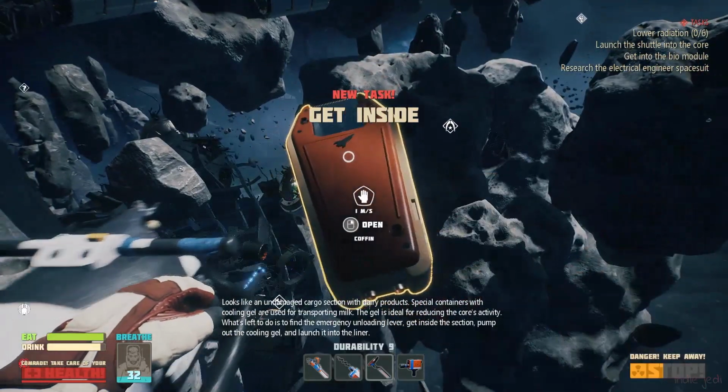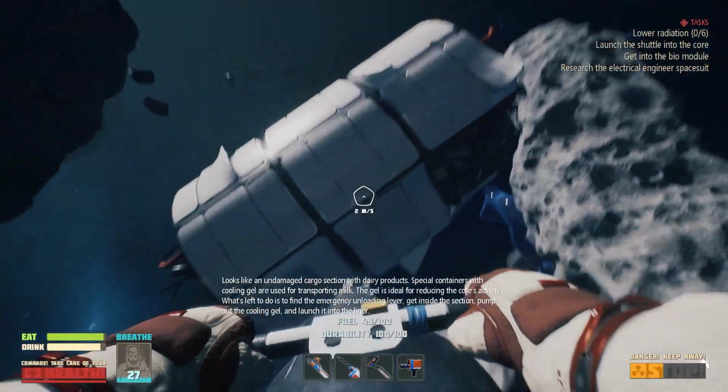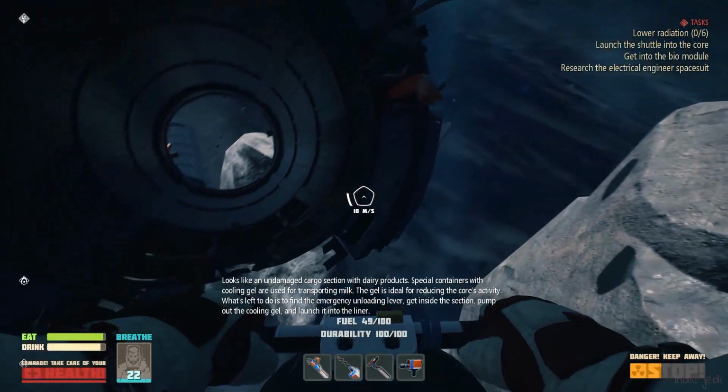Looks like an undamaged cargo section with dairy products. Special containers with cooling gel are used for transporting milk. The gel is ideal for reducing the core's activity. What's left to do is to find the emergency unloading lever, get inside the section, pump out the cooling gel, and launch it into the liner.